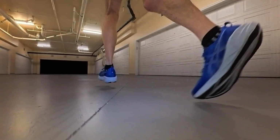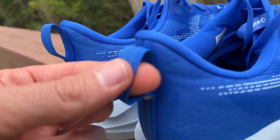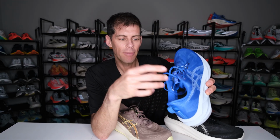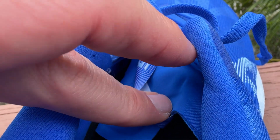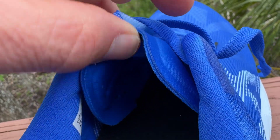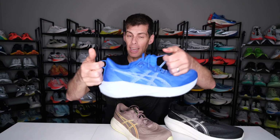Now, if we do come around to the back, we can see that Asics has included a heel pull, but it's not a nice knit heel pull the way we have on the Cumulus and the Nimbus. It's just a nylon heel pull. And I mean, I suppose it does the same thing, right? You're going to use that to pull the shoe on. The tongue on the Novablast 5 is very similar to that of the Cumulus. There is some strategic padding to stop any lace bite, and we do have a tongue pull right on the top in case you wanted to use both to help get the shoe on.